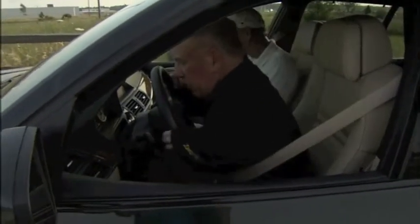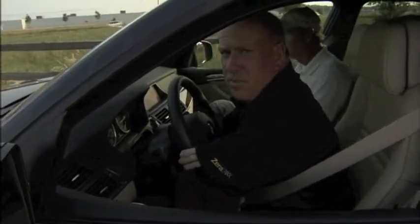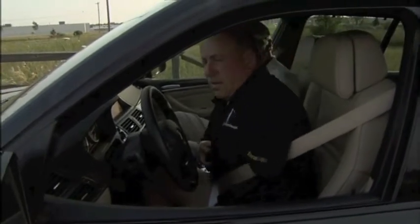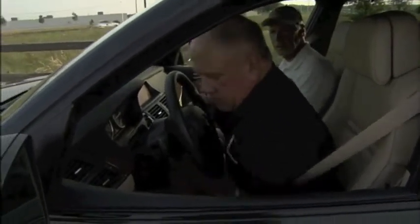How's it feel? How's the car feel? Oh, it's an awesome car. I can actually wear a seatbelt and drive at the same time. Wow. And my car, this locks up and I'm way back here and I can't even reach the wheel. So this feature right here is big.